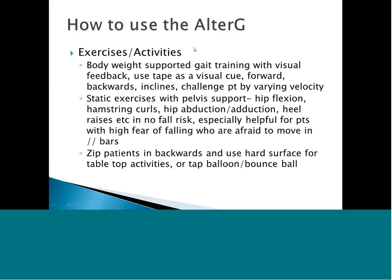Some of the exercises and some of the activities: this is something when Shannon came and talked to us, about a year after we had gotten it, it really opened up our eyes. It really helped us come up with new treatment ideas that we just weren't seeing that we could use with the AlterG before. Before Shannon came, we basically were just using it for ambulation and some static standing.